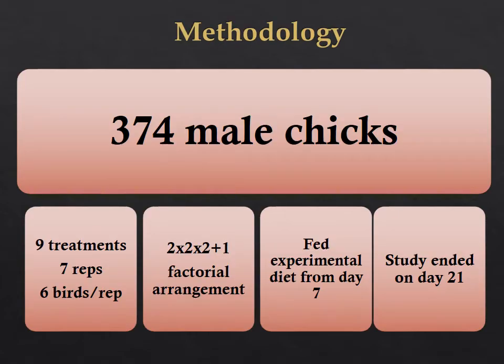So, to accomplish this, we obtained 374 male byproduct Cobb breeder chicks from a commercial hatchery, and using a completely randomized design, on day 7, the birds were randomly assigned to 9 dietary treatments containing 7 replicates and 6 birds per replicate. And this was done using a 2x2x2 plus 1 factorial arrangement of treatments.